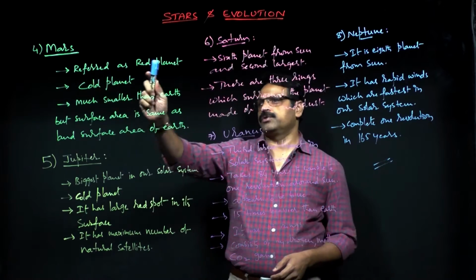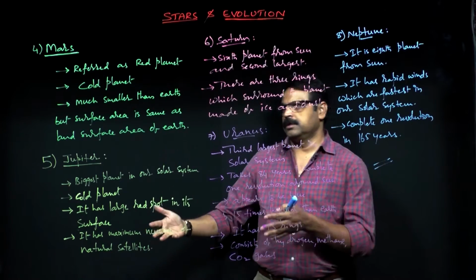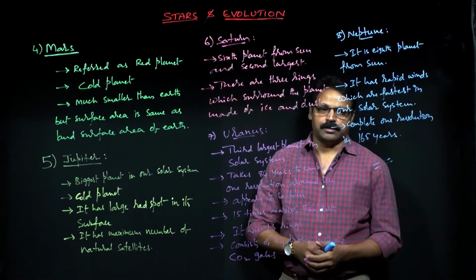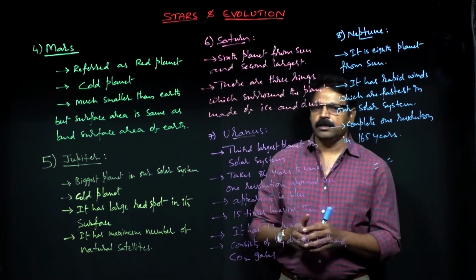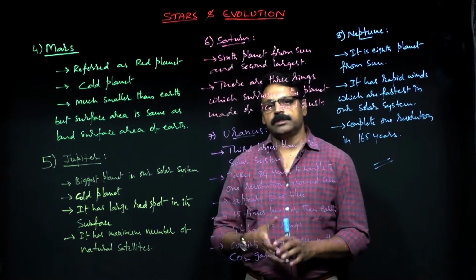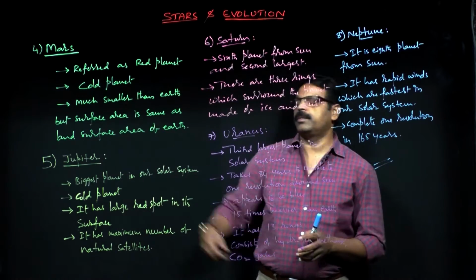Mars, referred to as the red planet, is in fact a cold planet, and scientists and astronomers are thinking about the possibilities of living on Mars now. It is much smaller than the Earth. But when you look at the land surface area of Earth, because as I said, 71% is covered by water and the remaining 29% is land, that is equivalent to the surface area of Mars.